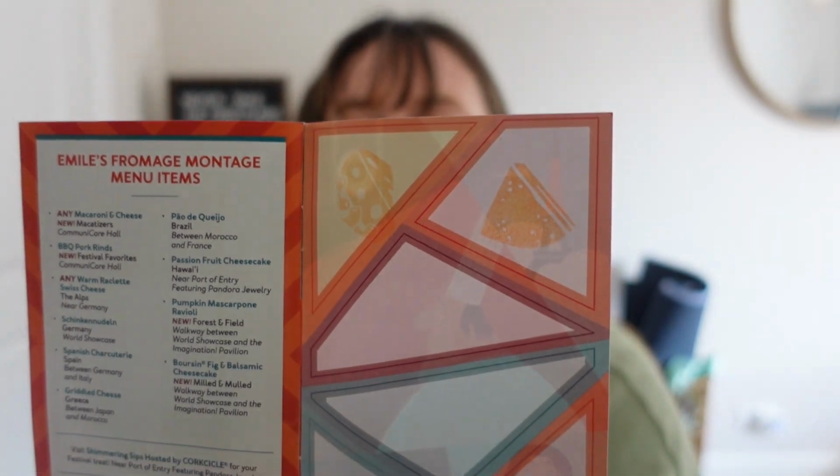I got 2 because I brought 1 home for my sister because we are going in October, and I wanted to make sure that she could look at all of the food that she wanted to eat. I did not prioritize finishing the Emile's Montage Fromage this trip because I knew I was going back. So we prioritized getting Mackenzie all of her little stamps, and she did get the completer, so she finished it. I will most likely be finishing it next time. And I always love getting the passports there.